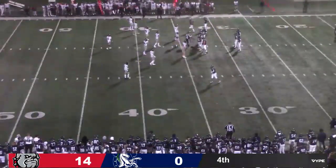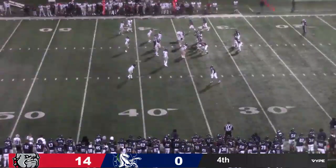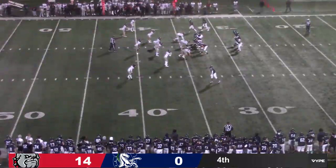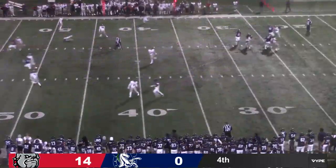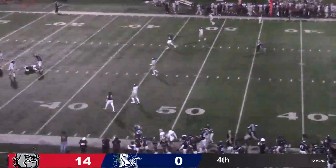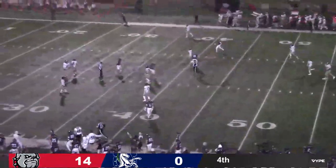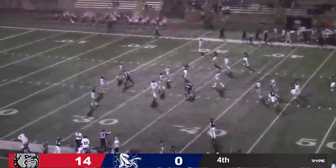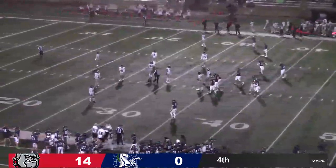So we are just getting underway here in the fourth quarter. No scores here for McNeil. Two back set. Soltz out of the shotgun. Back to pass. No real pressure. Lobs it deep down the middle of the field. Leaping forward and catching it around the 34-yard line. It's Williams, the running back, deep into Bowie territory for the reception. His eighth overall reception of the year.